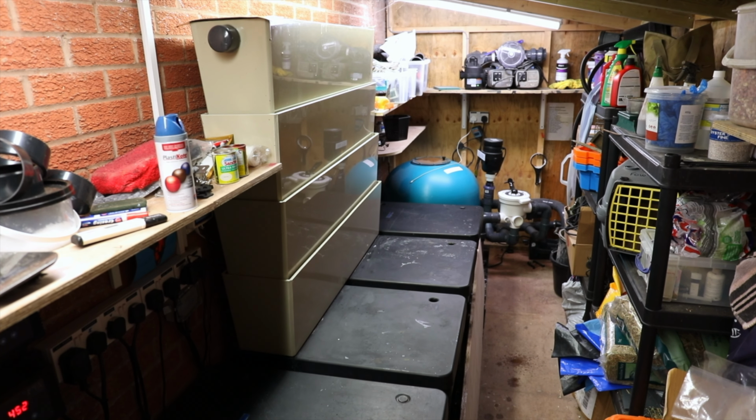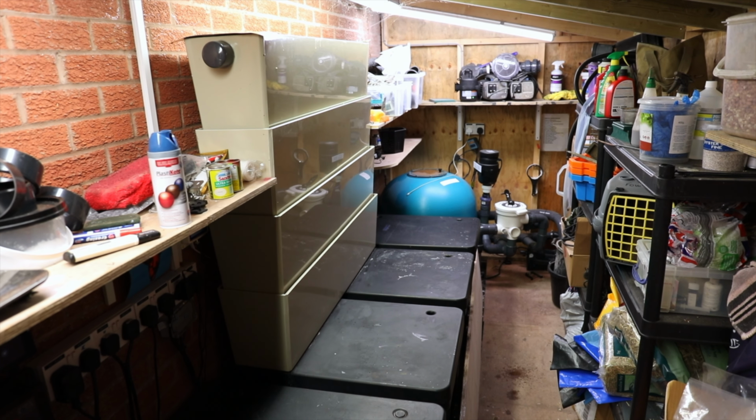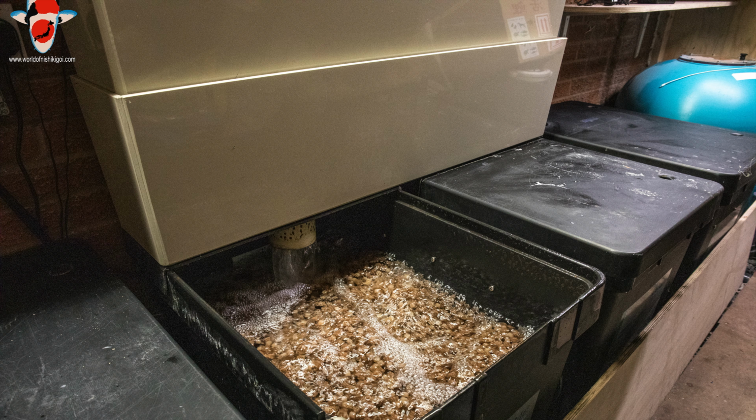A detail I feel worth mentioning is how Shane's installed his shower filter. The shower filter is fed via a large volume pump that sits in the last chamber of the main filter. The water is fired over the shower filter and then drops back into the first moving bed chamber before making its way back through the system.